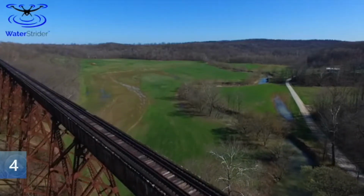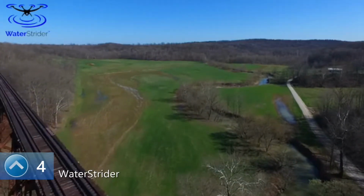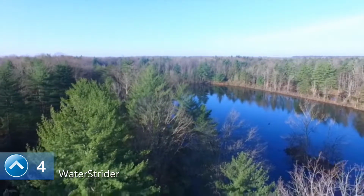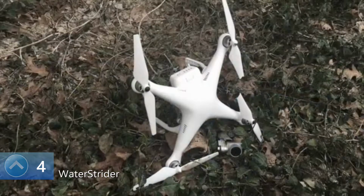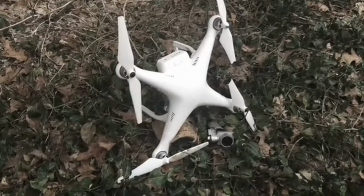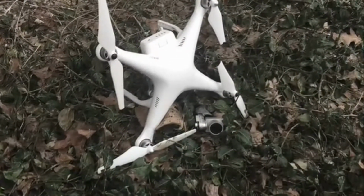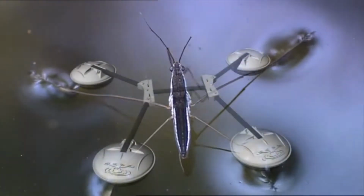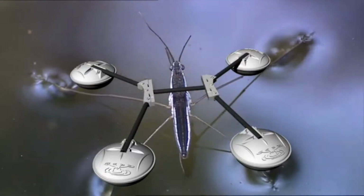Drones expand our perspective and enable truly amazing aerial footage. But countless people damage or destroy their expensive drones because they couldn't find a perfect surface for takeoff and landings. That's why we built WaterStrider. Inspired by nature, our engineered all-terrain landing gear allows you to quickly and safely take off and land on water.